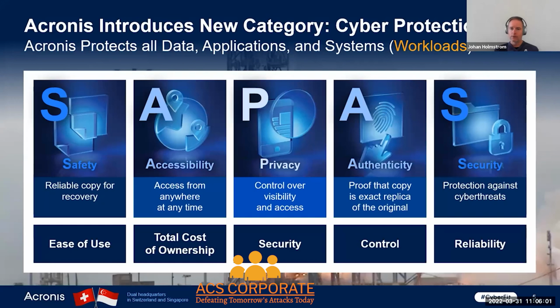Did something happen to this data? Was it manipulated in any shape or form? So whatever we can do to help mitigate that risk and also prove the authenticity of data. And last but not least, obviously, is the security part, right?